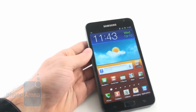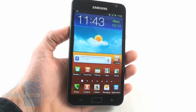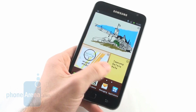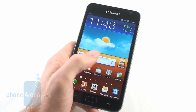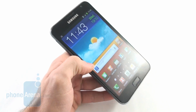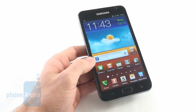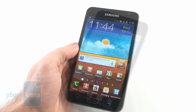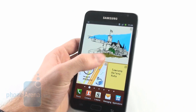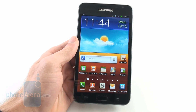I, for example, have average sized hands. They're not small and not big, and I really do not find the Samsung Galaxy Note comfortable for doing usual everyday stuff like scheduling appointments, browsing the web, calling. For that kind of stuff, you don't really need this big 5.3-inch screen. But the device does come with a few features that might make such a great display feel comfortable, but we'll get to them a bit later.